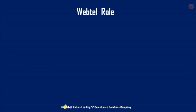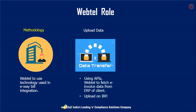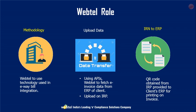So what will be Webtel's role in this? Let us see. Methodology will be similar to which it is being used presently for a lot of corporates already in e-waybill integration. And also we will be uploading data using APIs. We will fetch e-invoice data from the ERP of the client, and the data will be uploaded in the invoice registration portal. Thereafter, QR code obtained from the invoice reference portal will be provided to the client's ERP for printing on the invoice. This is the basic process. And if we want to understand in detail, let us see.